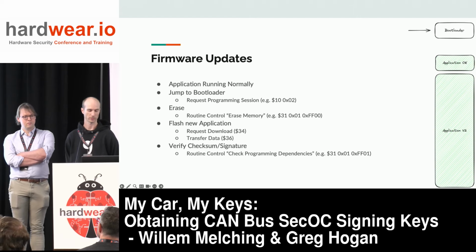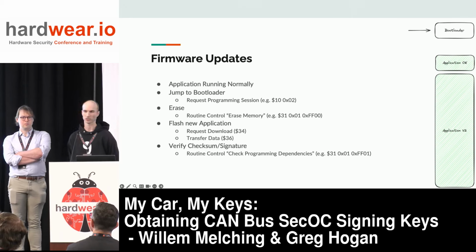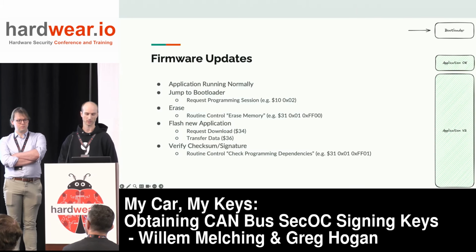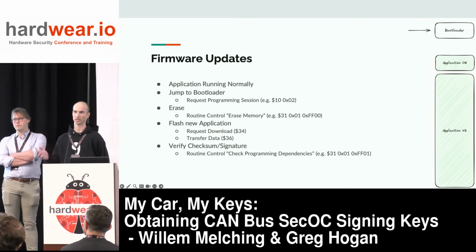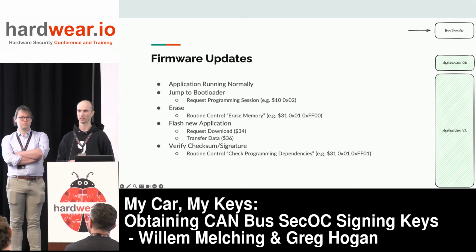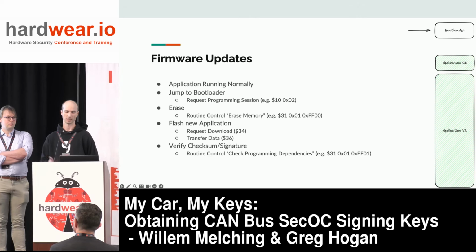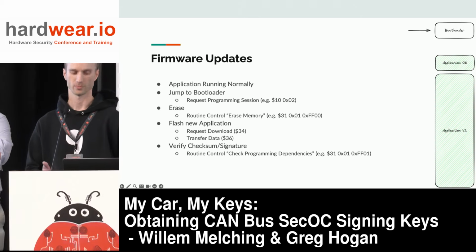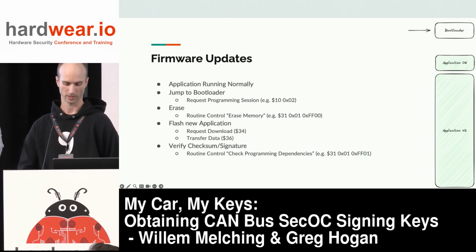At the end, you generally call another routine control called check programming dependencies, which, in the good ones, internally computes a checksum, and then you verify that the checksum that comes back is the checksum of the software that you thought you sent to the ECU. And then one last note is at the very end, it commonly writes out some flag somewhere in flash saying there's good application code here now. So if this failed at any point in the process, you power cycle the ECU, you're in the bootloader when it fires up, and then it checks for that flag. It says it's not there, and then you still are in this bootloader that allows flashing. If everything went successfully, then that's the flag that gets checked at the beginning as to whether or not to jump into the application code.